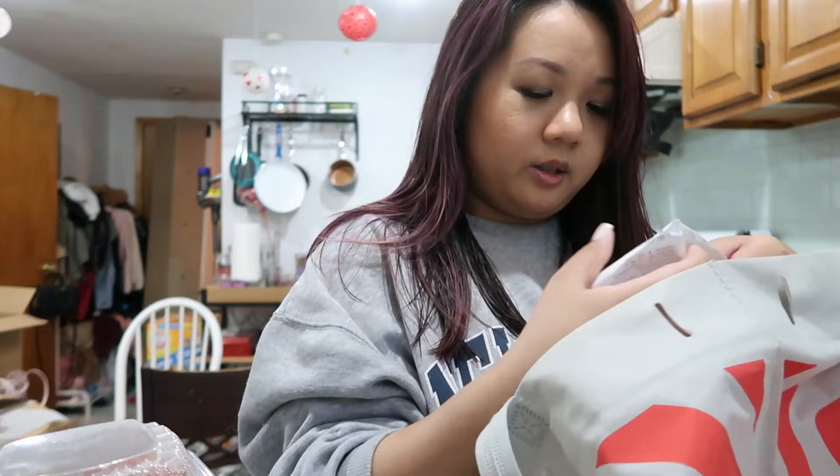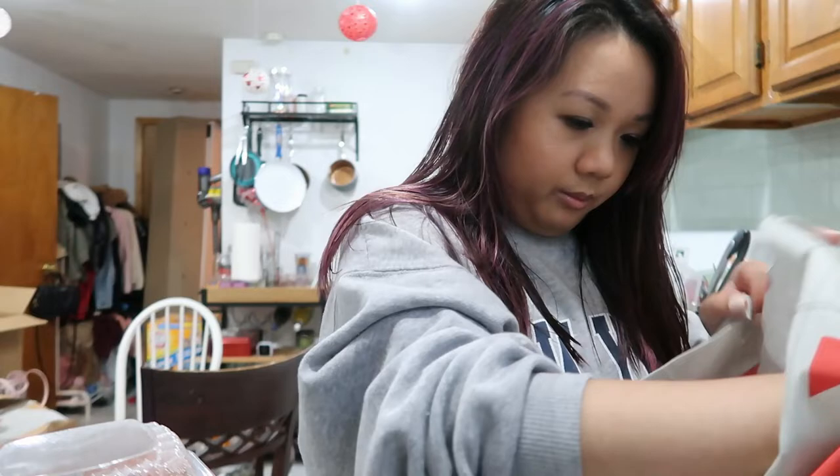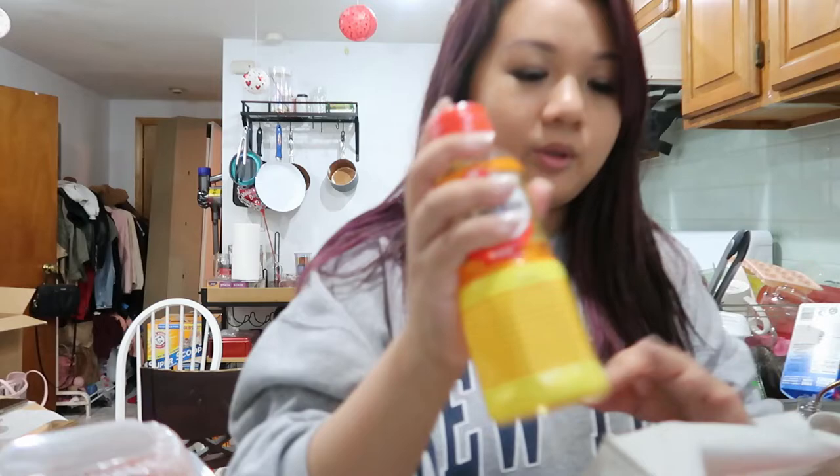I lied. Before I start eating, I wanted to show you guys I also made a stop at the Asian market. I got some mirin so I can make teriyaki sauce when I want. But tonight for dinner, I wanted to make some Taiwanese styled chicken and tofu.